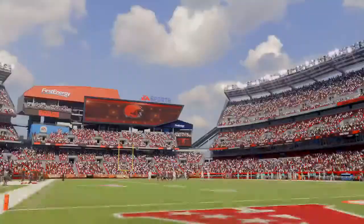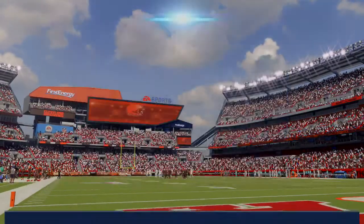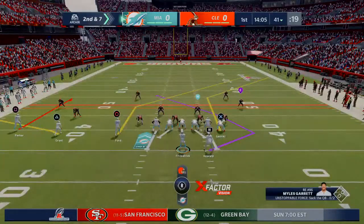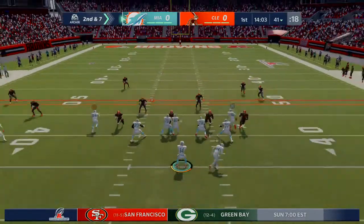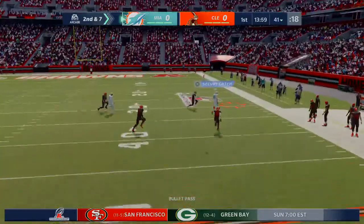Well, he's enjoying things so far here this afternoon. Sees a crease and bursts through it for a solid gain. And Charles, despite this list of key inactives that we see here, they've obviously still been pretty successful. Give everyone credit for this one.